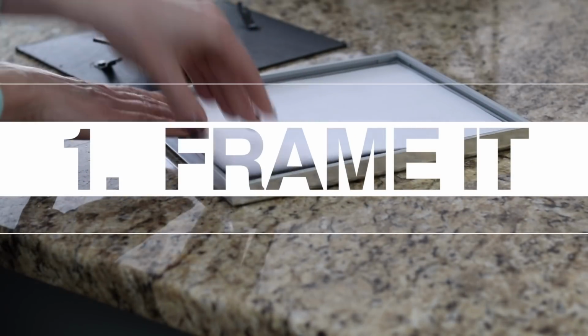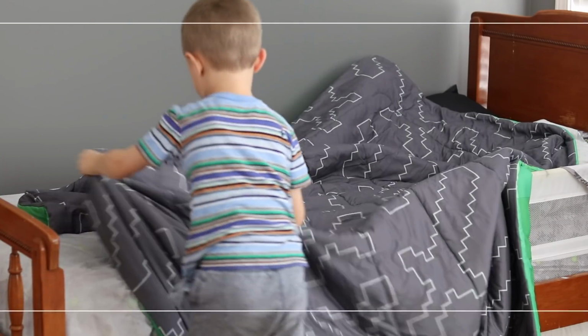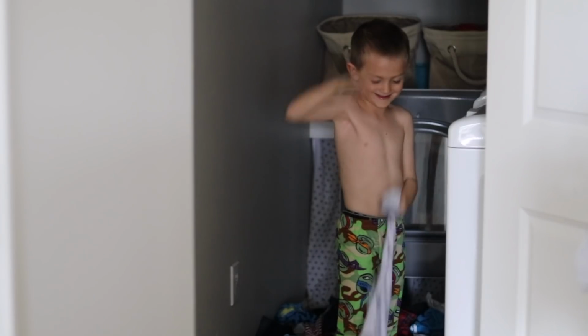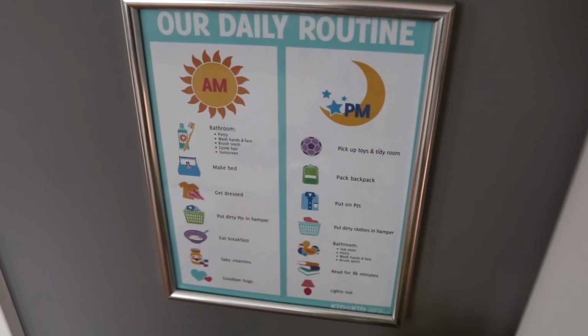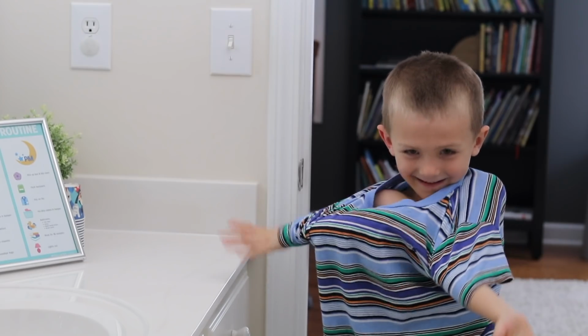First, two quick frame ideas to help your kids have a more efficient routine. When kids know what's expected of them and know how to help, it makes the AM go so much smoother. This free printable visually outlines their morning routine. Hang it in an open space to hold them accountable. It's not perfect, but we try.